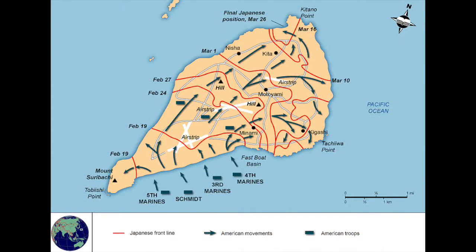So here's Iwo Jima. Mount Suribachi is on the lower left of the island. That's where the flag raising took place. But that wasn't the victory. The fighting here took about a month, weeks and weeks after the flag was raised by the Marines.